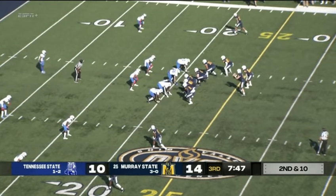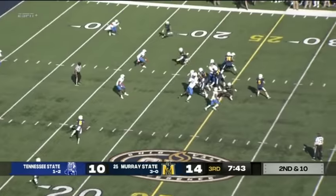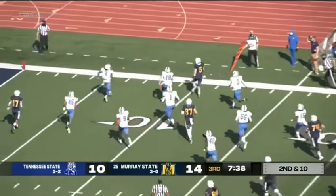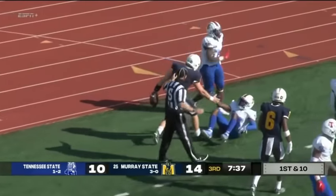Racers go twins left, single wide out to the right, this time between the hash marks. TSU shows some stunt from the near side. Rice flushed out of the pocket. Got a lot of room across the 20, 15, 10. He'll take it out of bounds. First and goal, Racers at the 8-yard line.